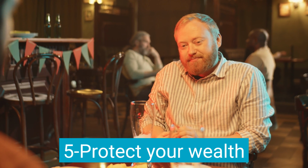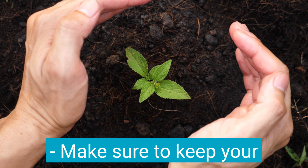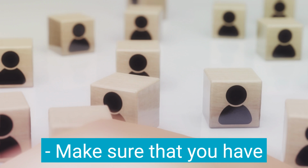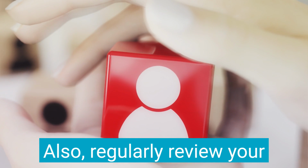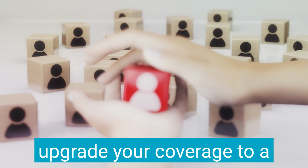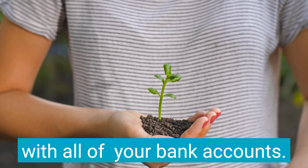5. Protect your wealth. In order to protect your wealth, you need to keep this in mind and do the following. Make sure to keep your assets in a desired place, for example, a living trust. Make sure that you have insurance on your assets. Also, regularly review your insurance policies and find ways to get more coverage or upgrade your coverage to a more comprehensive policy. Make sure you have beneficiaries with all of your bank accounts.